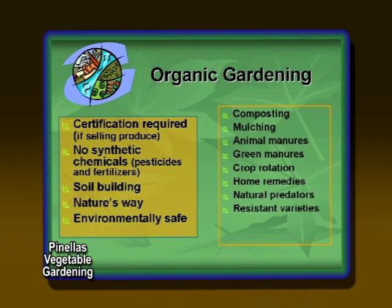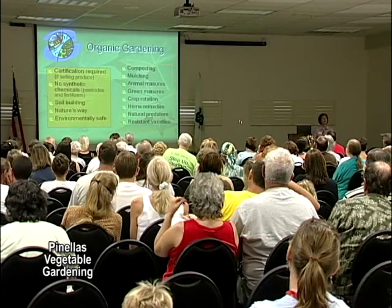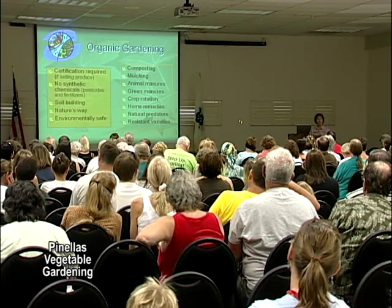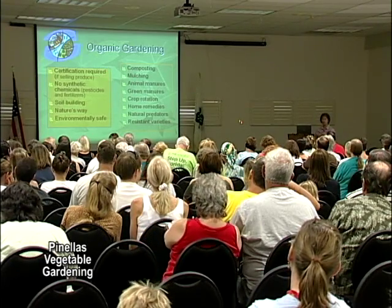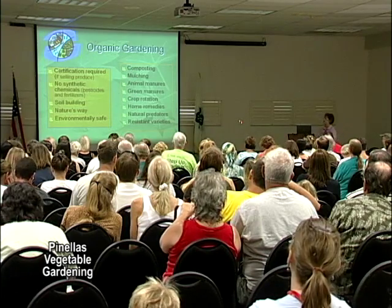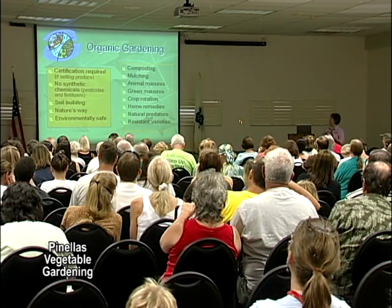Organic gardening is also growing in popularity. Organic gardening uses no synthetic chemicals, meaning pesticides and fertilizer. These are fertilizers that are produced from chemicals. There are organic ways to combat pests, and also organic fertilizers that you can use. And one of those organic fertilizers obviously is compost. But you can purchase organic fertilizers also.